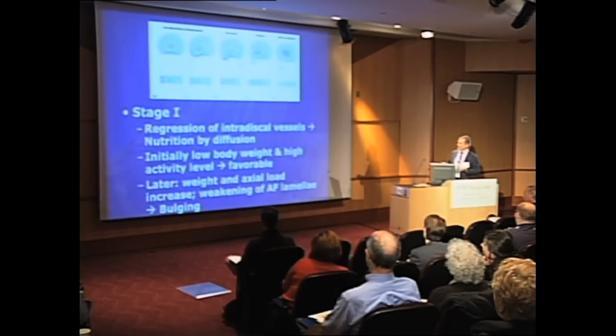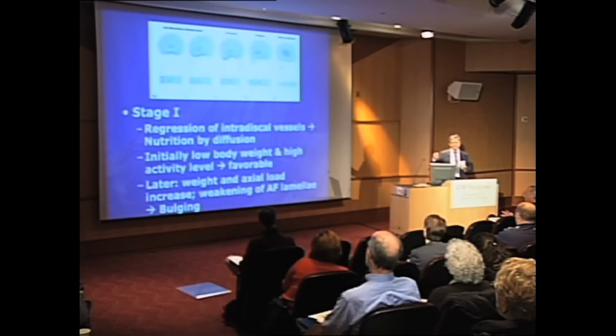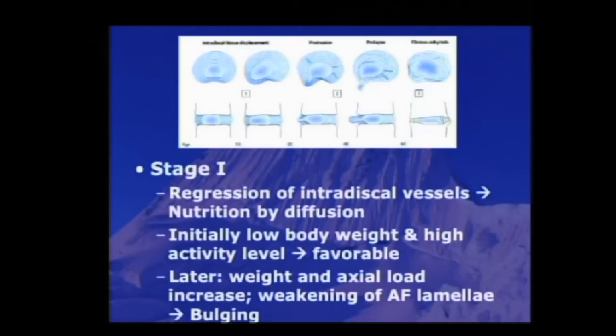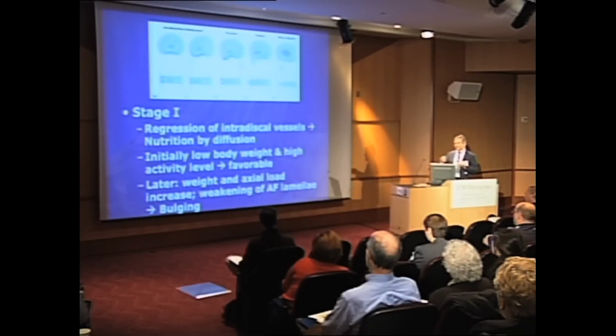Now, stage 1, again, is the stage that happens pretty much from birth until we're like 10, 15, 20 years old. What happens is that there's a regression of the intradiscal vessels. So the nutrient supply to the disc depends more on diffusion as we go through those years in life. Initially, little children, obviously, the body weight is very low. There's a high activity level, which is very favorable because that causes a lot of movement-dependent fluctuation of nutrients and water in and out of the disc.